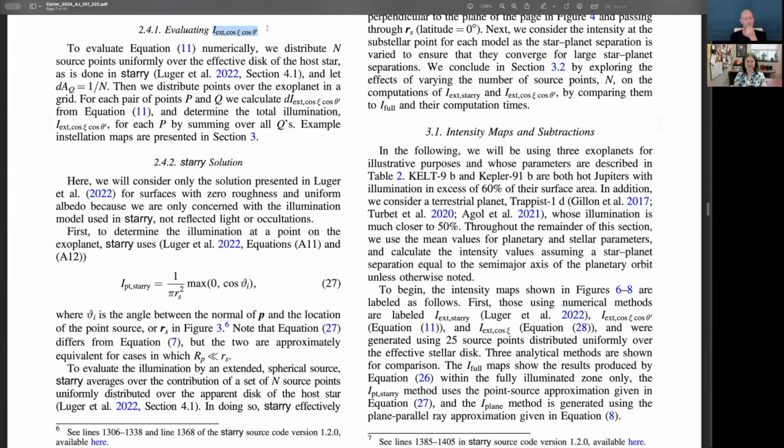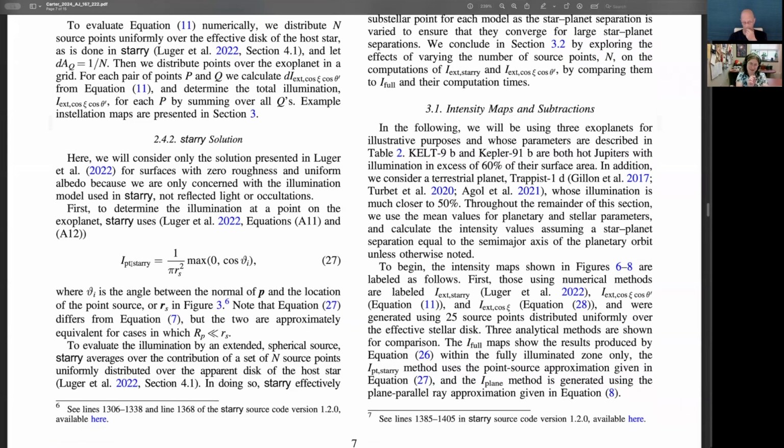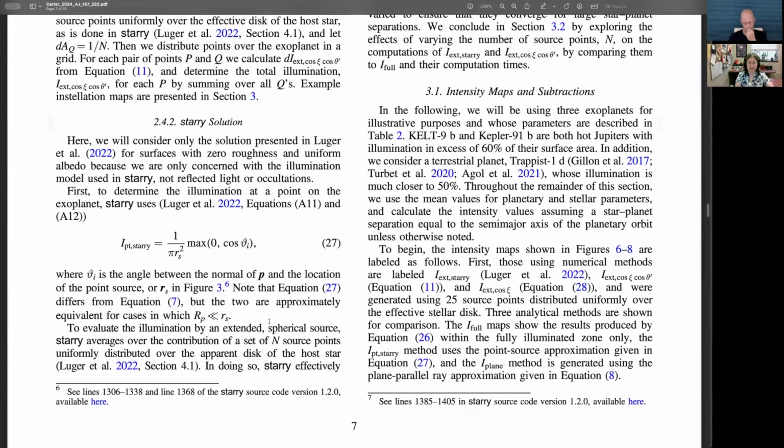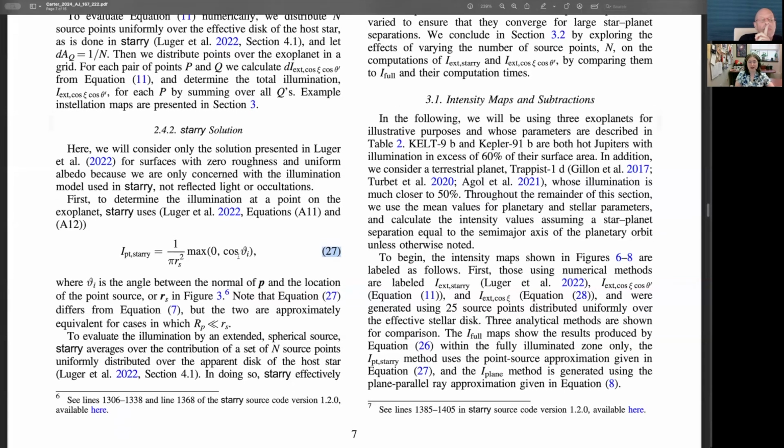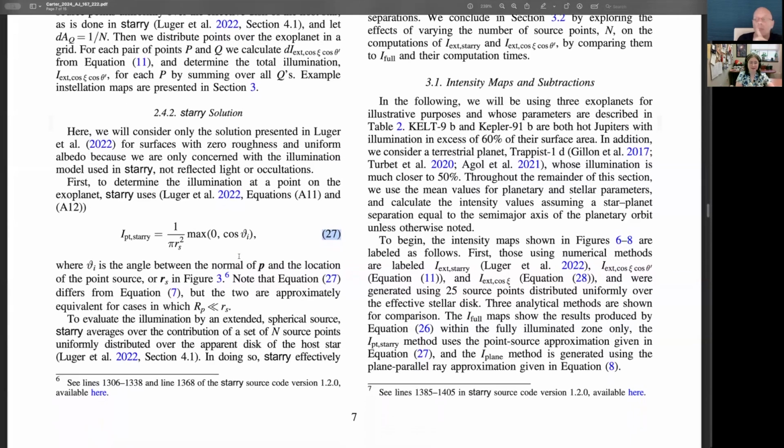Starry also starts off with a point source approximation, which you can see in equation 27. The subscripts indicate that we're looking at a point, using the Starry method. They approximate the size of the planet as small compared to the star-planet separation, so in the denominator you see RS instead of rho squared, and in that max function you see cosine theta I instead of psi. Which again are approximately equal for cases in which RP is less than RS, the star-planet separation.